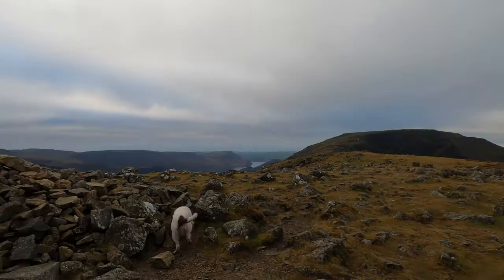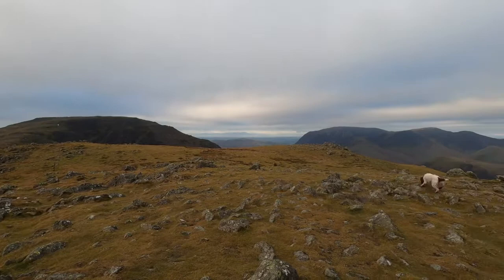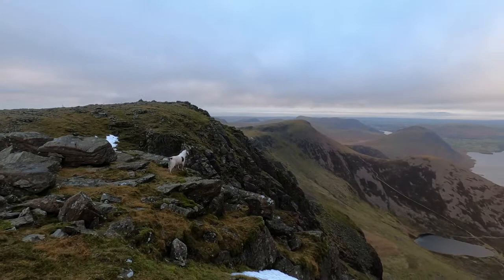High Crag. Onto Ennerdale Water. We've just got to get up there. It's High Stile. Nip over to Red Pike and back down to Buttermere. Easy. Although I think it's going to be well dark. High Stile, Red Pike in the middle.